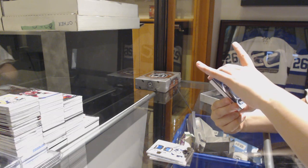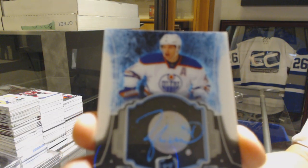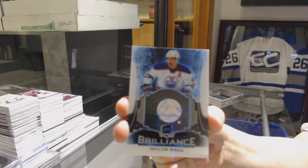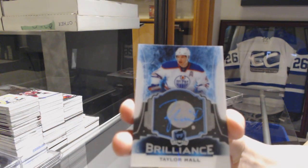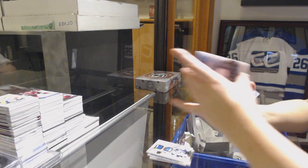We've got a Brilliant auto for the Edmonton Oilers, Taylor Hall. I totally thought it was McDavid. Still not bad though, but I totally thought it was McDavid. Brilliant auto of Taylor Hall for the Oilers.